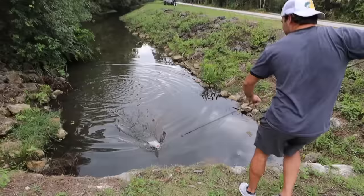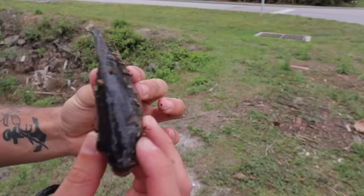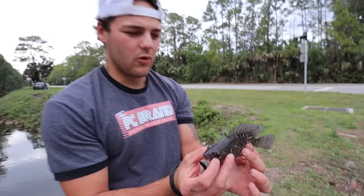Got one. Oh, nice. This guy, he's got some meat on him. This is a fat, fat fish right here. But this is not exactly what we're looking for. Like I said, we're on the hunt for a gar. Gar is our goal. Tilapia, just getting in the way.